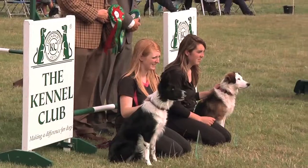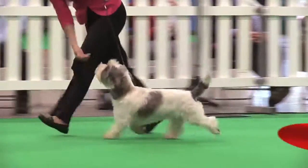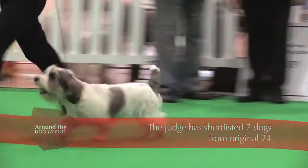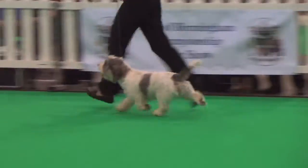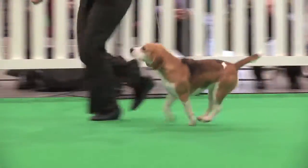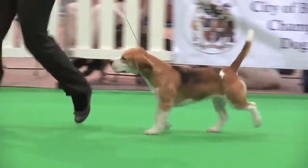Now, also coming up in the programme, we'll be speaking to winners, judges and exhibitors. Now, let's get straight to it and see the winners from the Hound Group. And the first to move, the Petit Basset Griffon Vendéen. Next, we have the Beagle. You can cheer these dogs on, ladies and gentlemen.